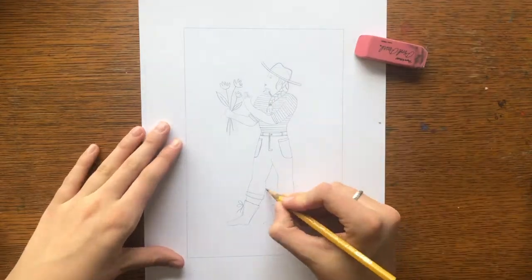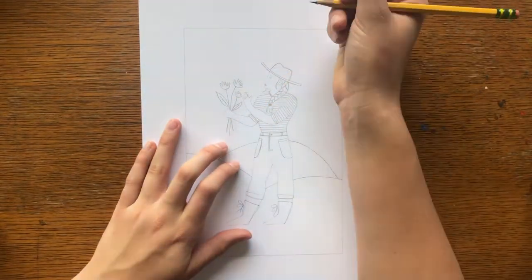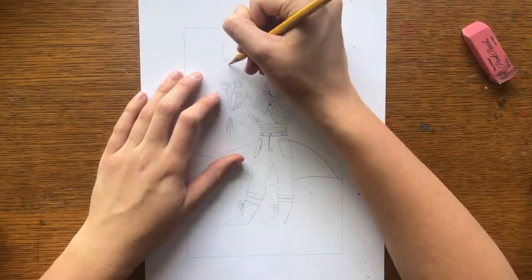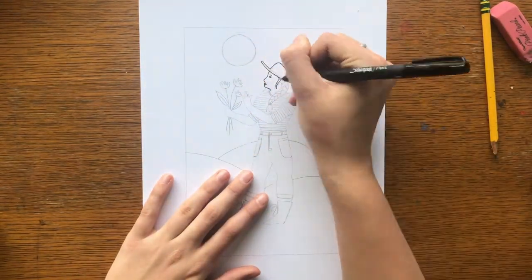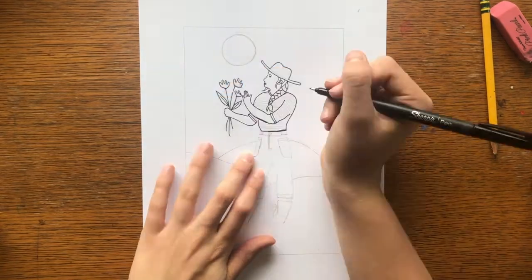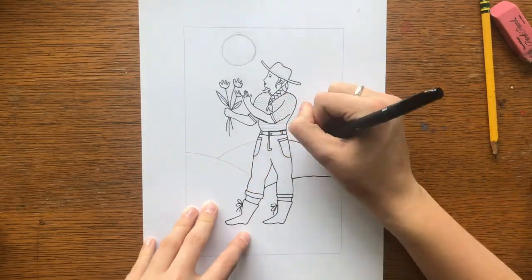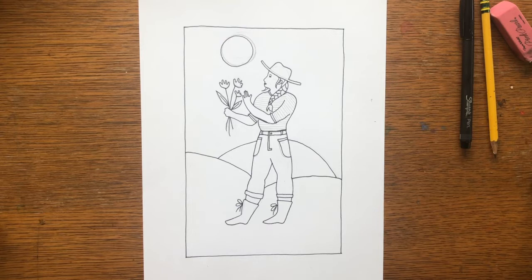Next, add in the background. Stay inside the border lines. This should be very simple and quick. Remember, one of the original paintings had only simple mountains in the background, and the other one just had a green background with a bit of sky. Now go over all the lines in Sharpie if you want your image to stand out. This is a good place to stop if you need a rest.